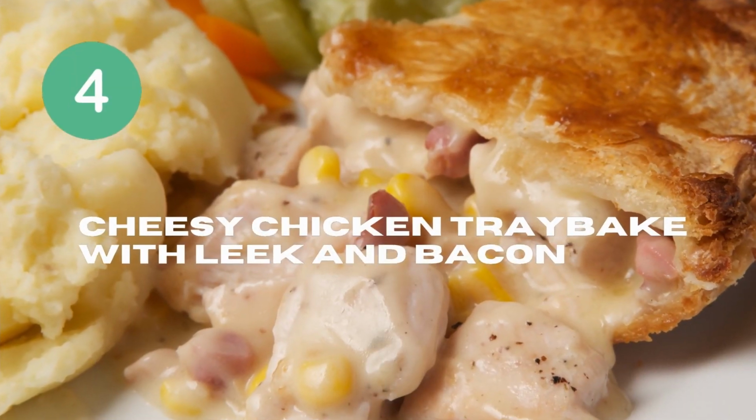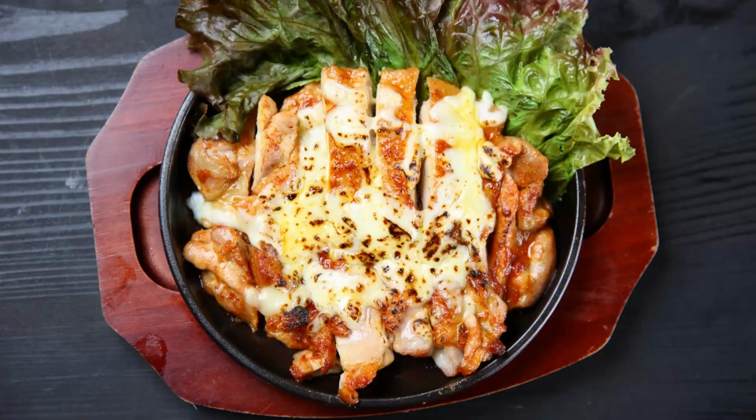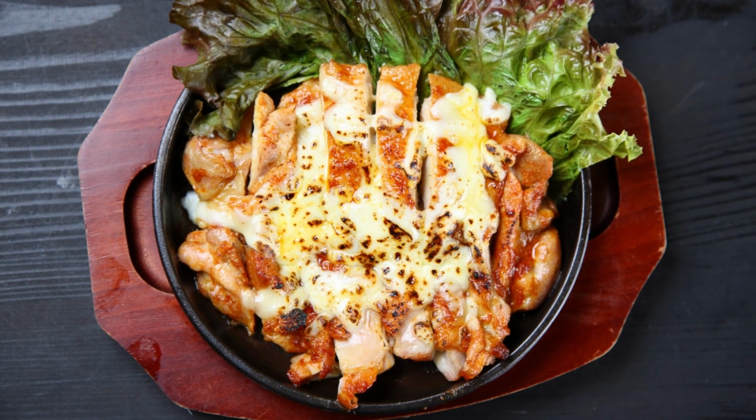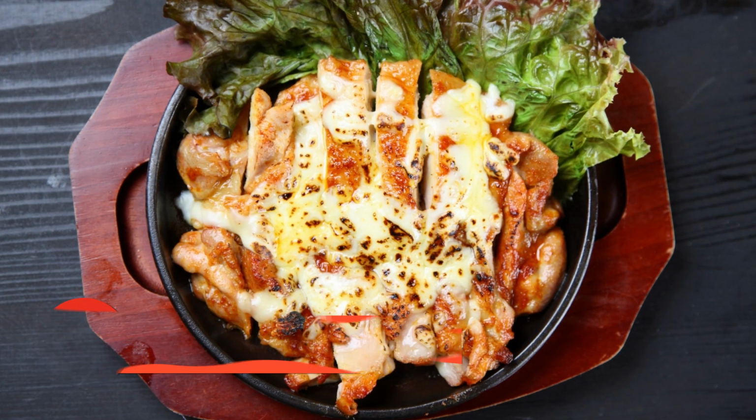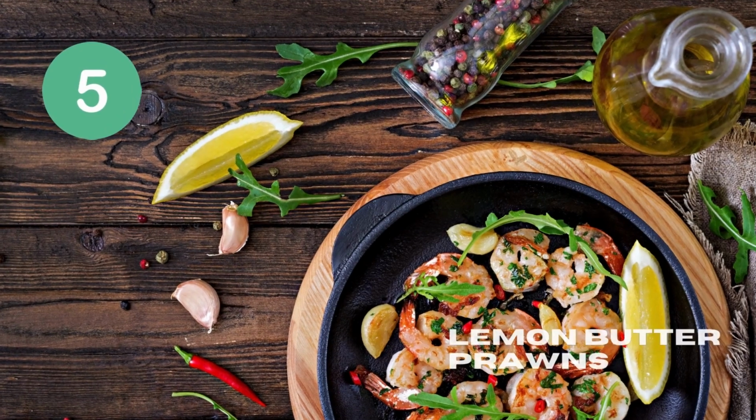4. Cheesy chicken tray bake with leek and bacon. This creamy chicken bake is topped with a cheesy golden crust and a luscious leek and bacon sauce for the ideal comfort supper recipe.